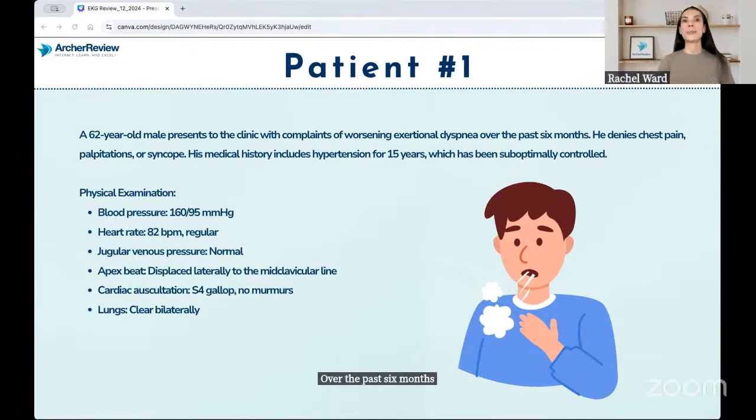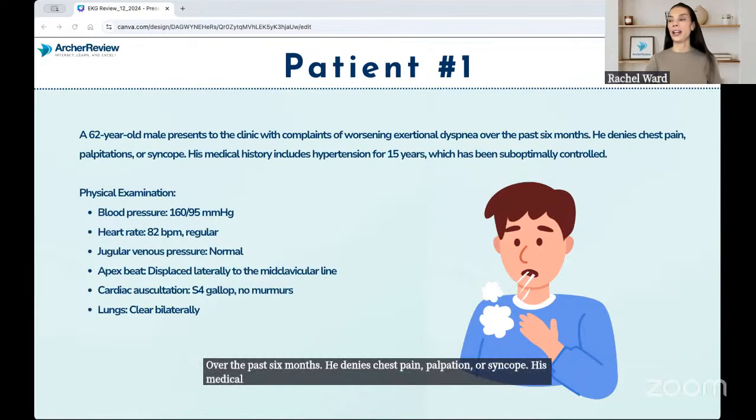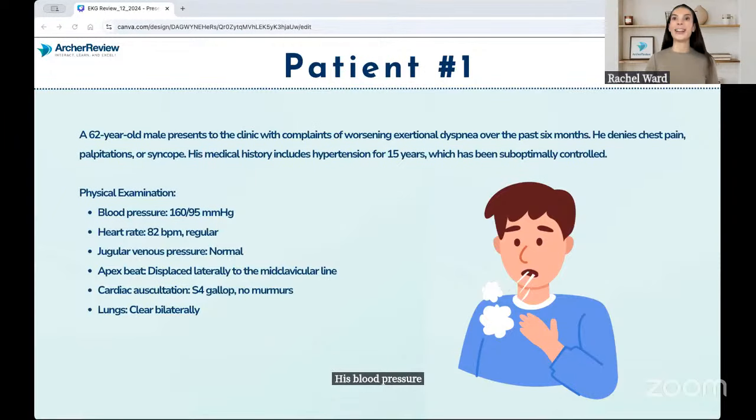He denies chest pain, palpitations, or syncope. His medical history includes hypertension for 15 years, which has been suboptimally controlled. So very common for our patients. His blood pressure today definitely elevated at 160/95, heart rate 82, regular. No JVD, so no jugular vein distension, nice and normal on exam.